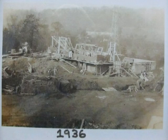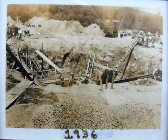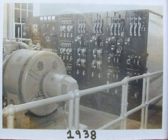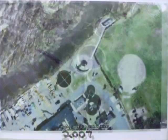The plant, built in 1936, was upgraded in the 70s and then upgraded again in the mid-90s. Currently we are one of 3 intermittent discharge facilities, which means that we don't flow to the Passaic River on a daily basis, mostly during real wet weather events and snow events. When our flow coming into the plant surpasses 3 million gallons, we end up having to discharge and treat the wastewater that's going to go into the Passaic River.